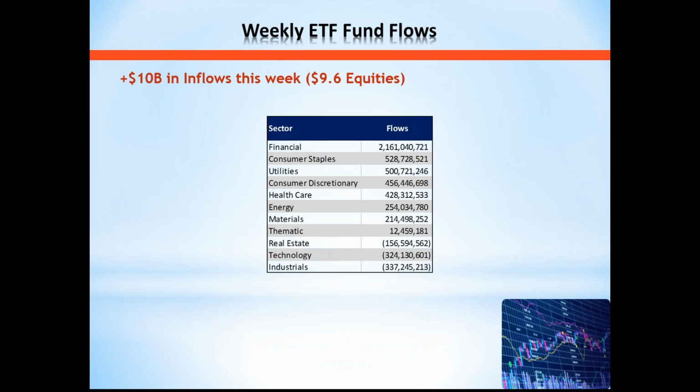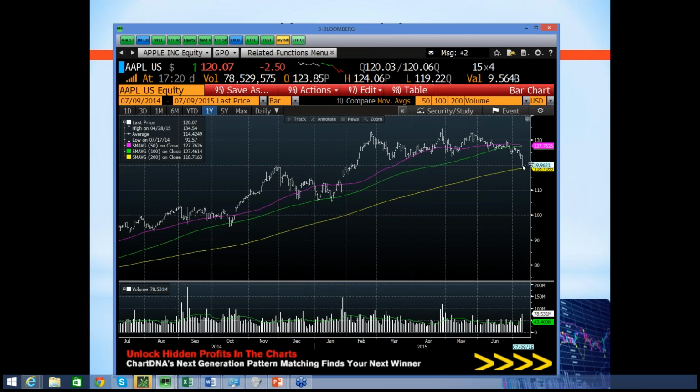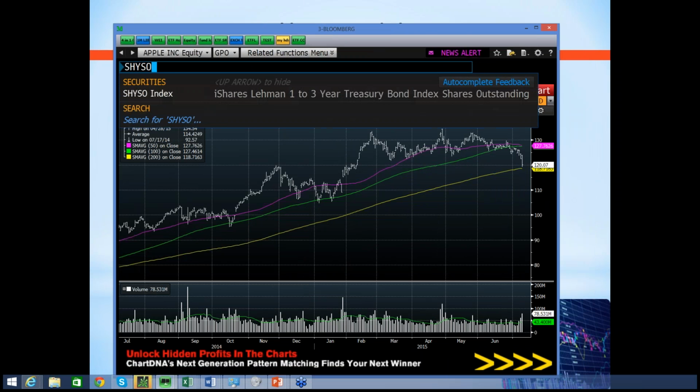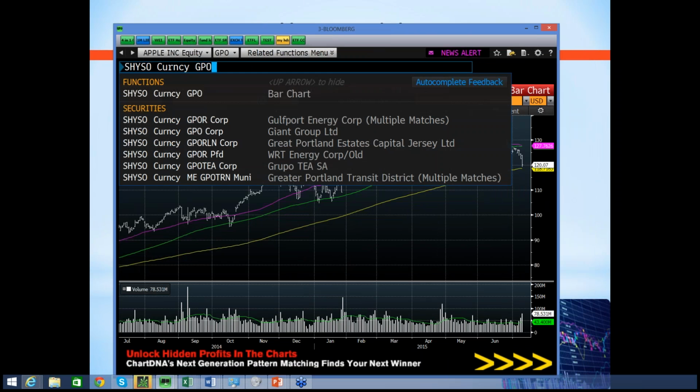Would cash include bonds? So yeah, another good question, Simon. So funds, a lot of times, they can't go right into cash. Sometimes they're not mandated to do so. I was looking at a chart of Apple before, touching the 200-day moving average. Kind of interesting there. A big sell-off in Apple today. But if a fund is not mandated to go straight into cash, they pick the next best thing.